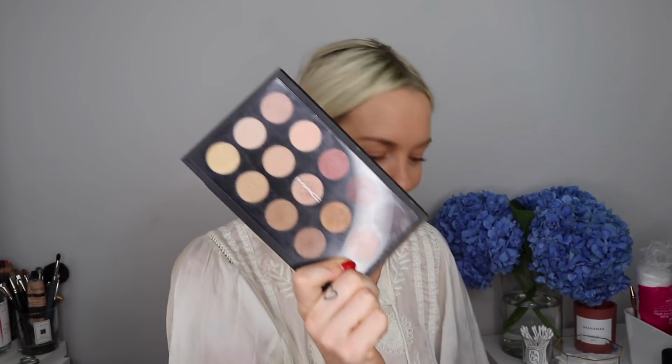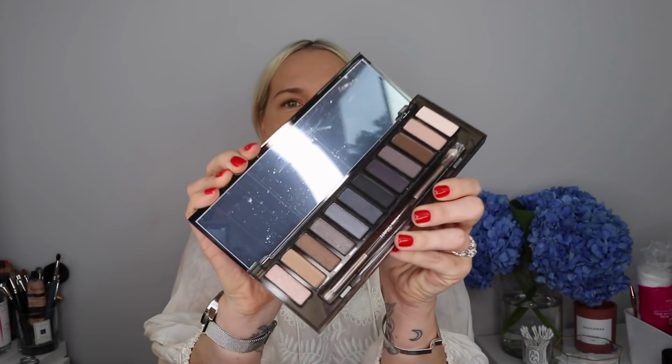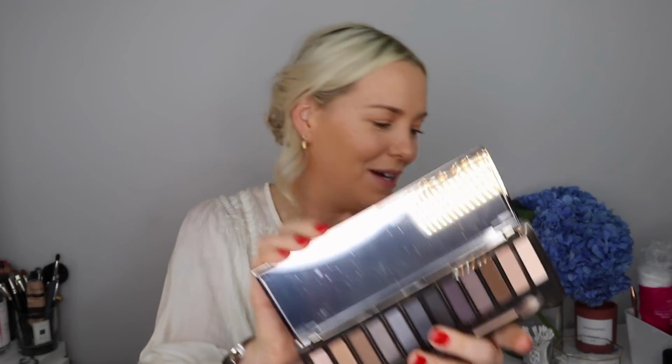So moving on to eyeshadows now. I'm really torn about what palette to use because there's so many that I love. I've got this one from MAC, which is the warm palette. I have the, down here, let me see, I've got the Naked Smoky from Urban Decay. I love that one as well. There's so many, so over the next few weeks I am going to do a different one for each look.